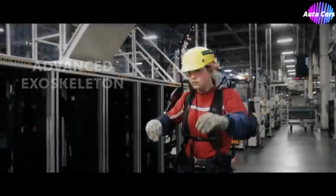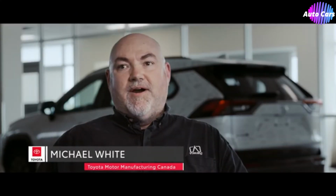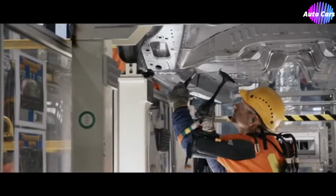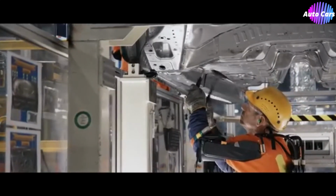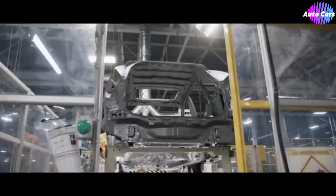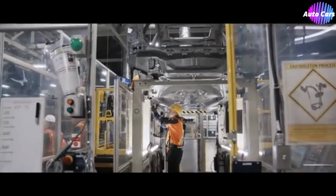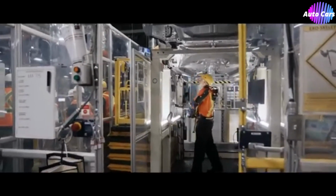The exoskeleton is something that we introduced at this model change. We have a process that requires team members to be checking underneath the car for about 20 minutes at a time with their arms over their heads. So what the exoskeleton does is it allows some support for their arms to hold overhead. So those muscles that they would normally use to have to hold up their arms don't get fatigued.